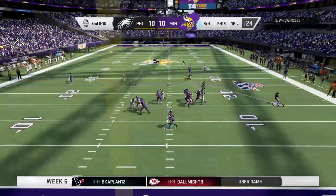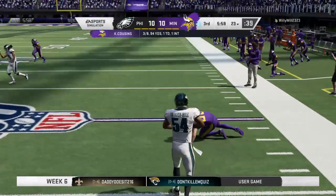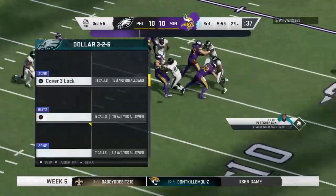On 2nd down, Cousins again. Throw complete to the tight end, Morgan. That catch good for 5. It's 3rd down.